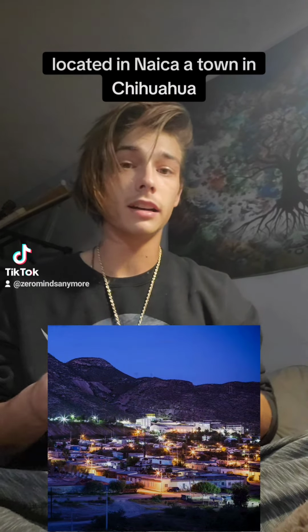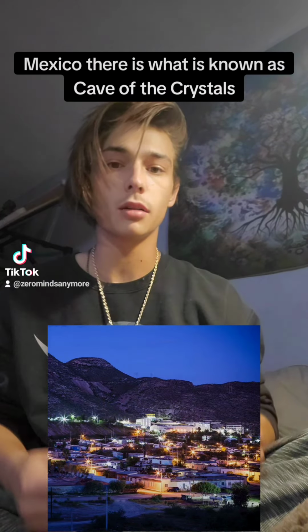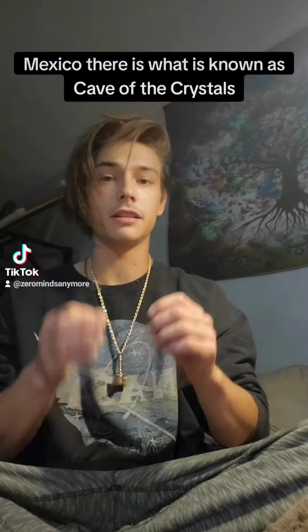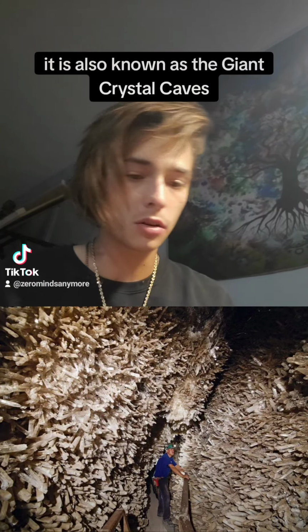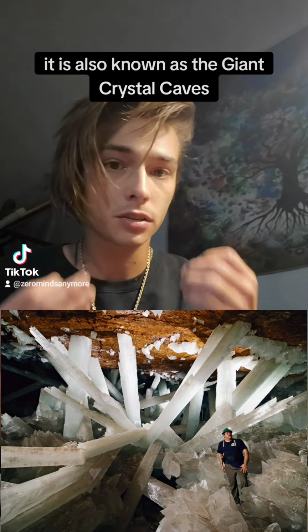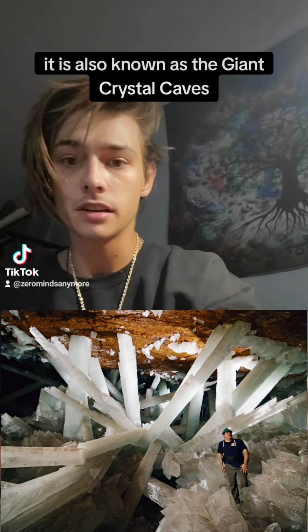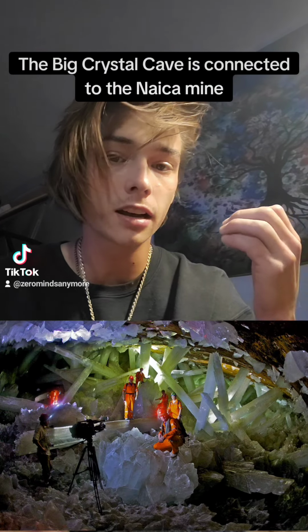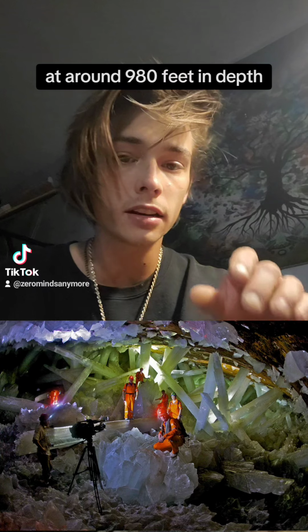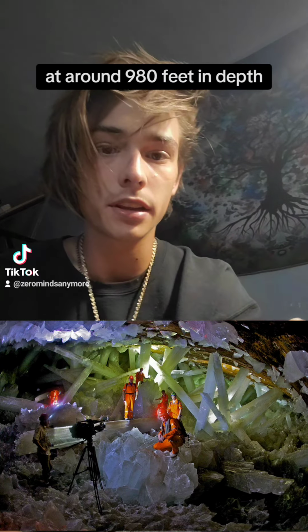Located in Naica, a town in Chihuahua, Mexico, there is what is known as Cave of the Crystals. It is also known as the Giant Crystal Caves, and in Spanish, it's Cueva de los Cristales. The Big Crystal Cave is connected to the Naica mine at around 980 feet in depth.